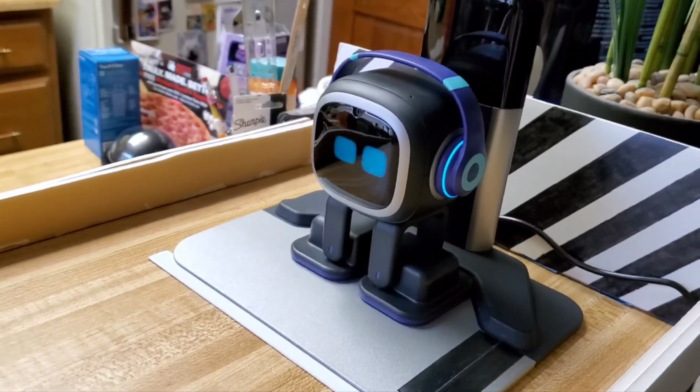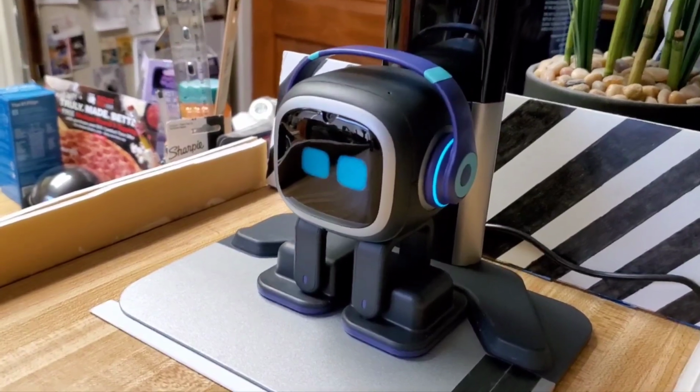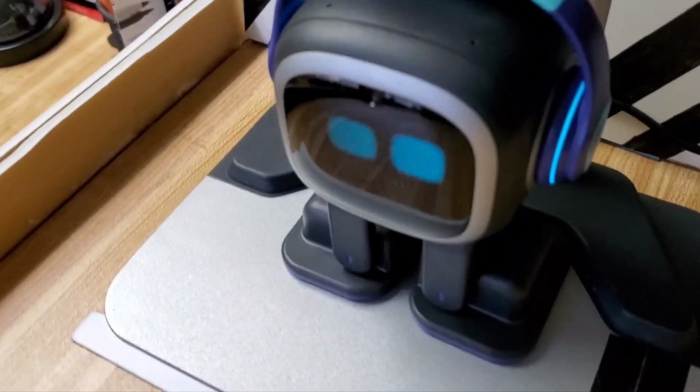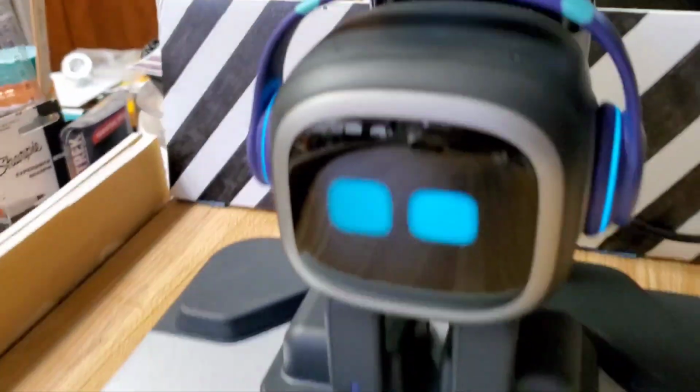Okay, so now I just did a hard reset on this little guy. Now, for those of you unfamiliar, a hard reset involves, and this is probably a last resort, okay? On the top of Emo, you will notice that there are two holes that are right here. See these two holes right here? If you're looking at him with his face this way, it's the hole on the left right here. This one here.